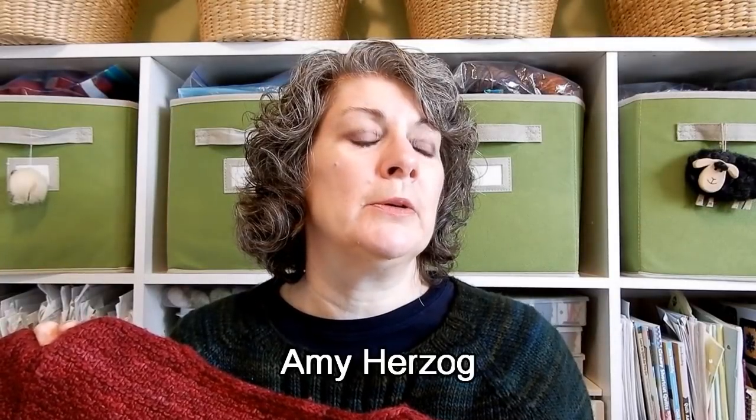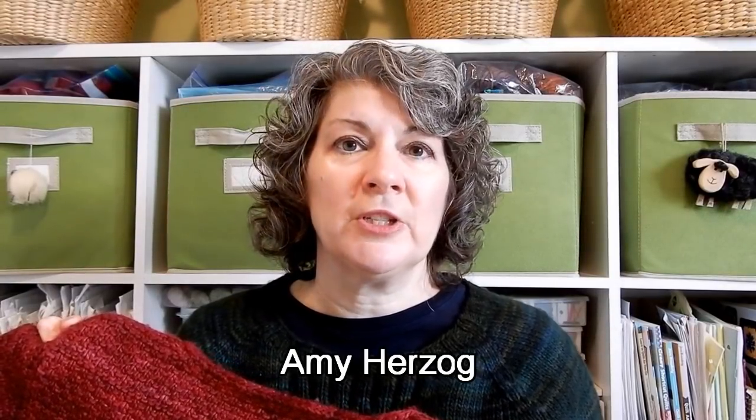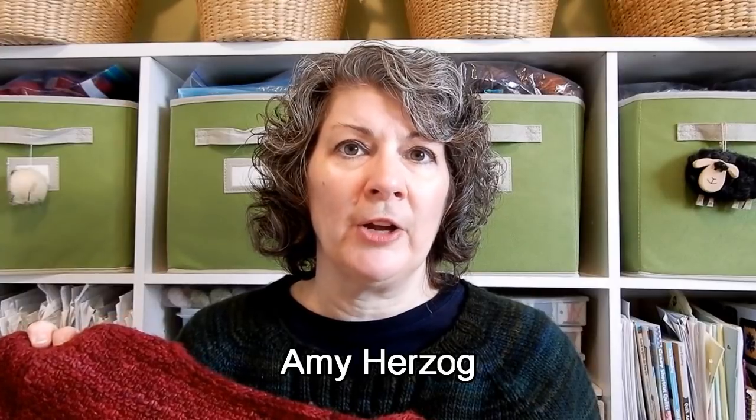what is her name? Who does the Fit to Flatter and Knit to Flatter series. Blanking on her name, I'll put it here. But that's how she recommends that waist shaping be done. It works especially well for me because I am not very curvy. And so sometimes a sweater that's shaped right along the side seams is just too curvy, and then the hem kind of sits out funny on me. So this method works really well for me.